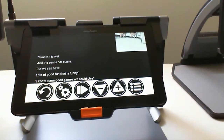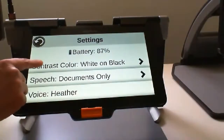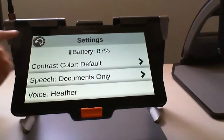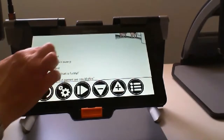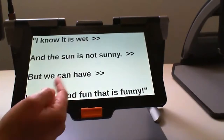Like I just told you before, you can have a preferred choice for your navigation and a preferred choice for your reading. Yesterday I was talking to somebody who wanted to test white on black, so that's why I changed it. But it's easy to change the contrast back again, to the default contrast or the white on black. And either way, I can have it read to me on this tablet as well.